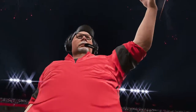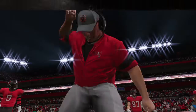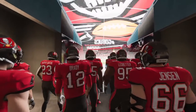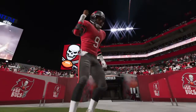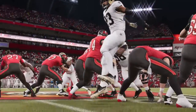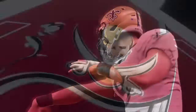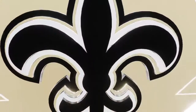Tonight, from Raymond James Stadium in Tampa, Florida, it's Sunday Night Football on EA Sports. The Tampa Bay Buccaneers taking on the New Orleans Saints.